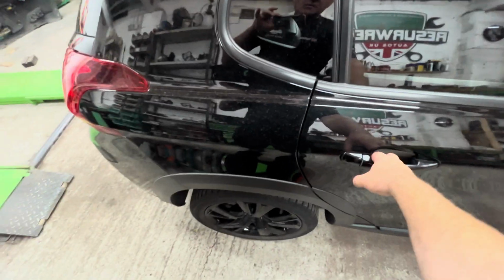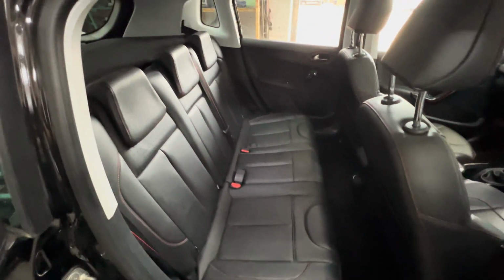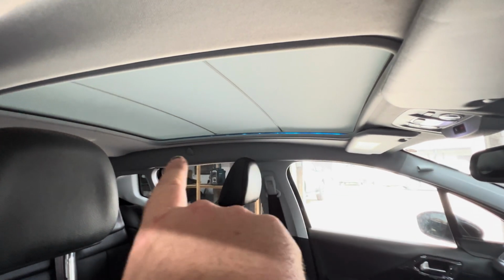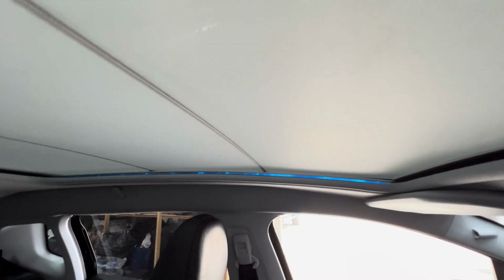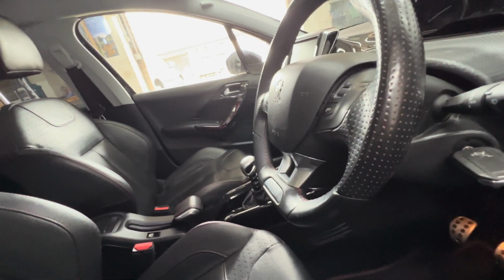This car is really looking nice. The interior of this thing is so good. I found out as well, it's got ambient lighting. Can you see the blue lighting at the top there? It's got ambient blue lighting on both sides of that top. I don't know if there's any other ambient lighting, but that's the only one I could see so far.